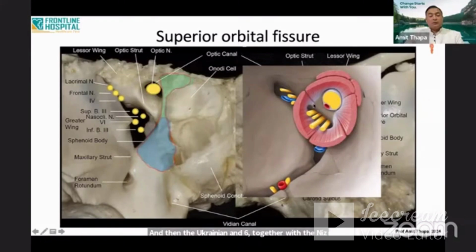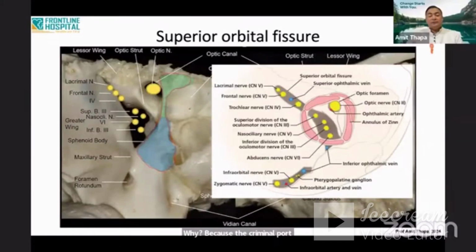Now, this is also known as the orbital apex, and that's why we see some of the nerves are going out of this annulus ring, which is basically the lacrimal nerve and the frontal nerve and the cranial nerve 4 or the trochlear nerve. So whenever the patient is having an orbital apex syndrome, he will have ptosis, he will have proptosis, but he will not have the involvement of SO4 or superior oblique. Why? Because the cranial nerve 4 is sitting outside this annulus of Zinn.